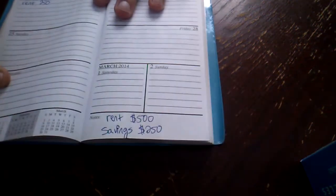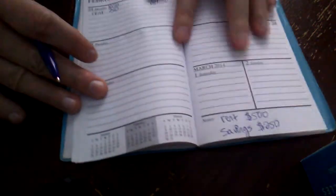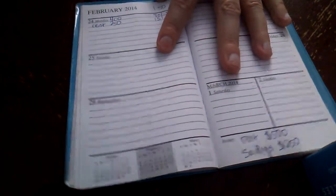So, you would put rent $250 because that's what needs to go to your savings account. So 400 minus 250 is 150. So 151.50. If I could write upside down, this would be a lot simpler, and I'm sorry that I cannot.